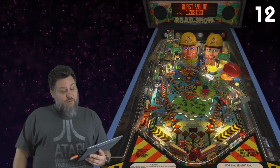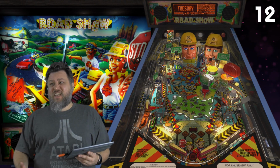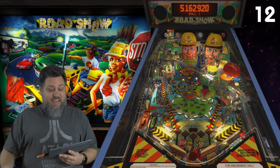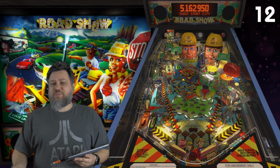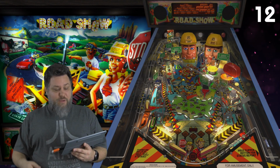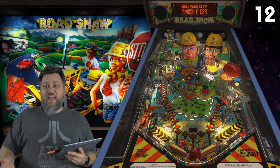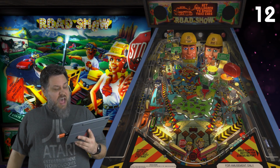At number 12, I've got Red and Ted's Roadshow. Now, this to me is more of a pseudo-sequel to Funhouse than anything else, because in Funhouse, you had Rudy, the talking dummy head, and here they just brought back that dummy head, except they put two of them in the table. You've got Red and Ted. A lot of the gimmicks, like eating the ball, are straight from Funhouse.